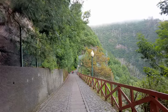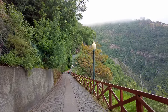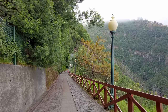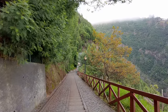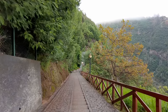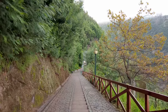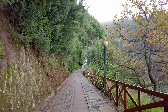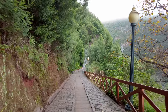These aren't the only two cable cars on the island, there's a couple more. There's one just past Cabo Girao. It takes you down to a little secluded beach, and it's a beach area that's only accessible by boat or a little cable car. And there's a lovely little restaurant there, and they grow all the local produce, and that's what they cook down there.